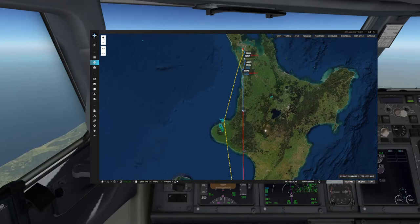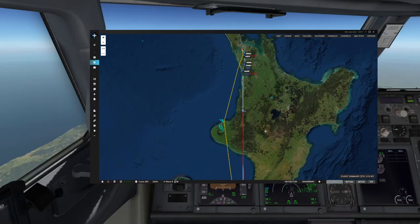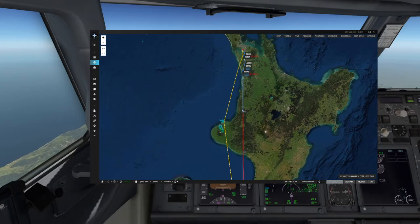All right, so let's go ahead and start the descent checklist. As I said, we kept the passenger signs off. We're going to keep them off to transition level. And at 15,000, we're going to turn those on.